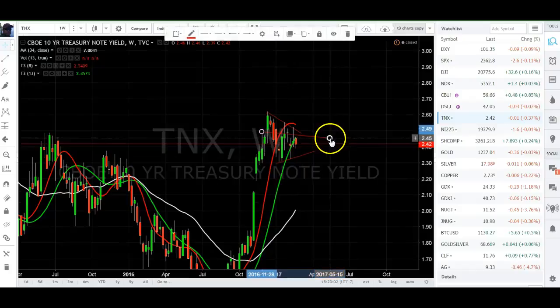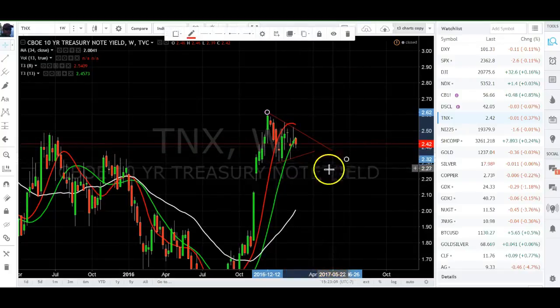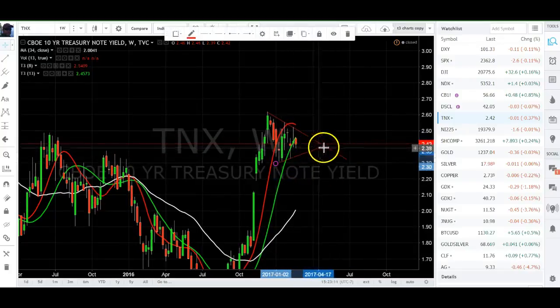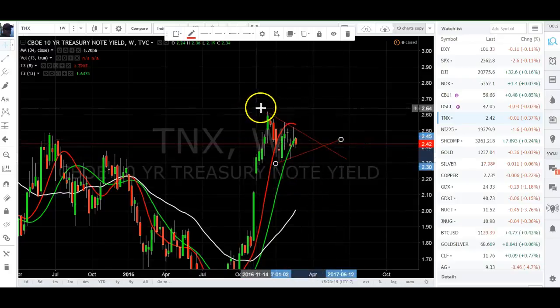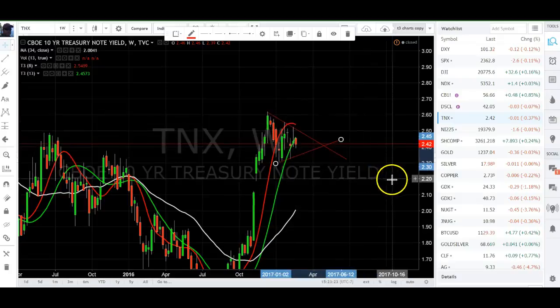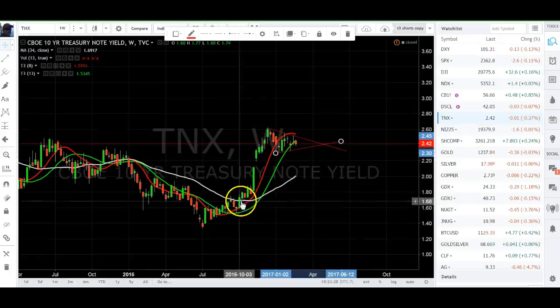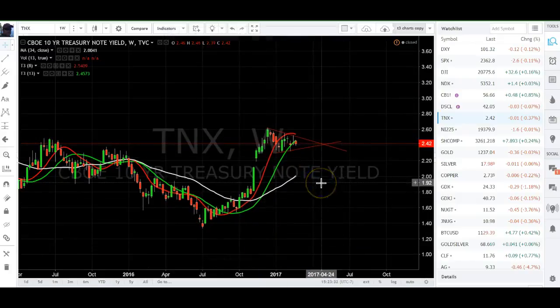Anything could happen. Weekly is closing below. Now below the 13. Came across, closed below the 8, came into resistance, came into support, came into resistance, now closing below. For the first time below the 13. Looks like it is bearish.